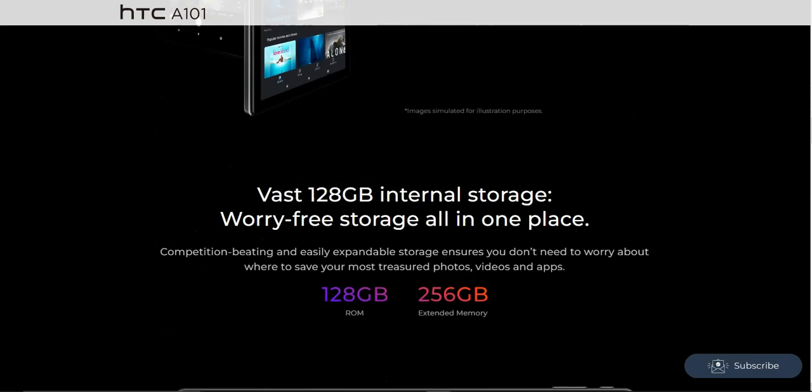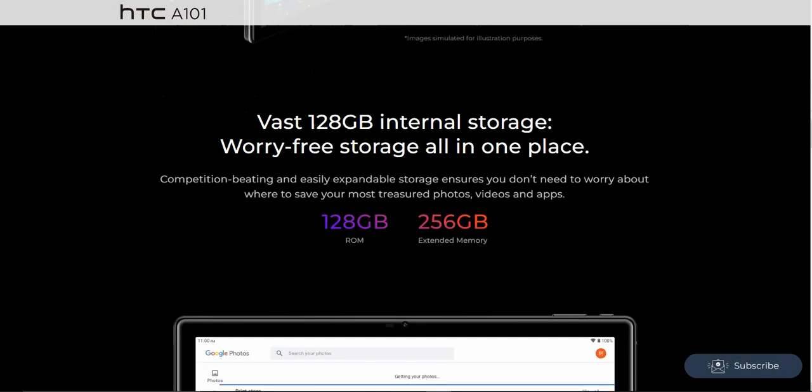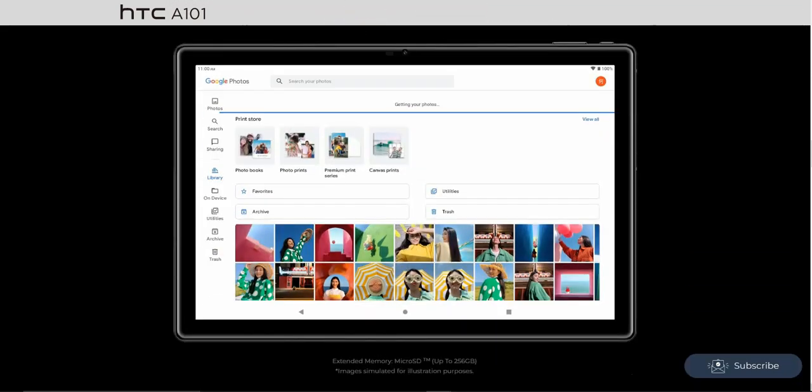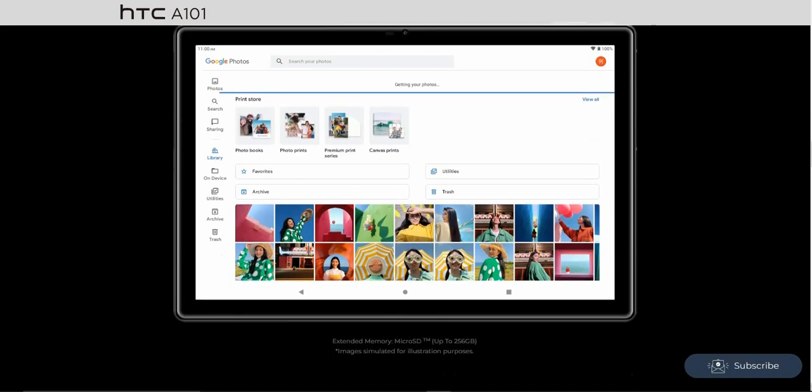Vast 128GB of internal storage, very free storage all in one place. Competition beating and easy expandable storage ensures you don't need to worry about where to save your most treasured photos, videos, and apps. You get 128GB of internal storage, 256GB of micro SD expansion. There's the tablet there on the front.